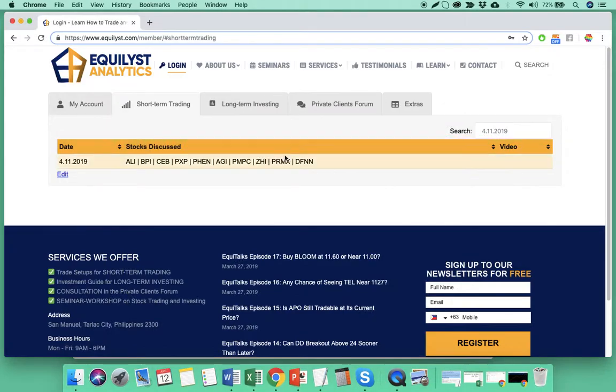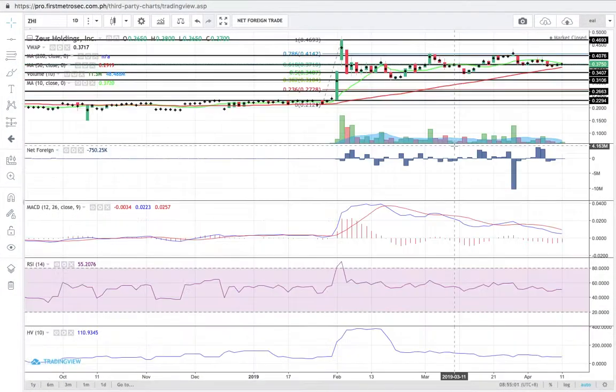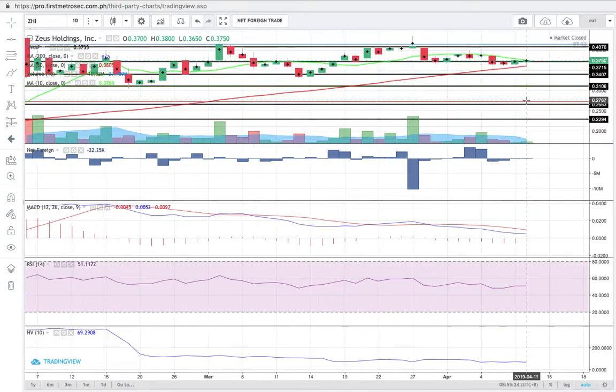All right. Next, we have Z. Z closed on Thursday at 0.375. VWAP was at 0.373, so it closed 2 ticks above its VWAP. Support is at 0.3715. Resistance is at 0.4076.